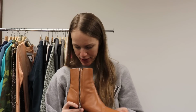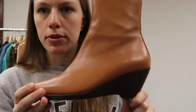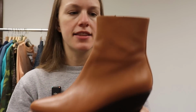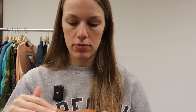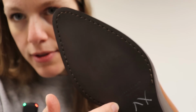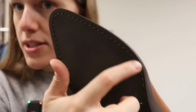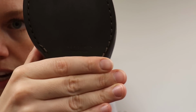Okay, I've never heard of this brand, but as soon as I saw these, I was like, wow, those are really cool boots, and they look really nice. I mean, this leather is high quality. And then when I saw the outer sole, I was like, this little threaded detail told me this seems like a high quality shoe. The brand is Jack Irwin. So can you see that?